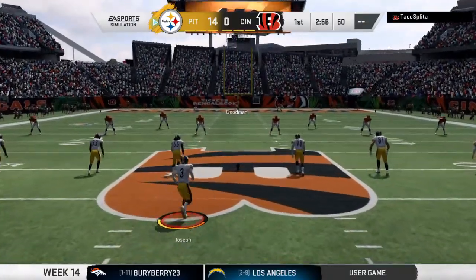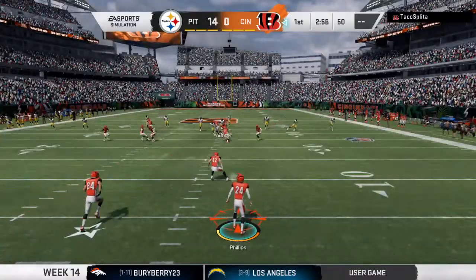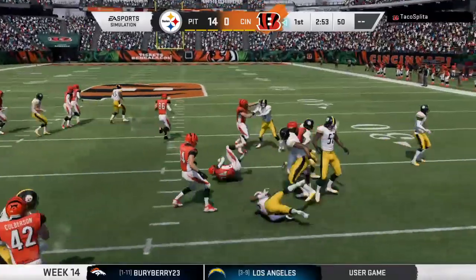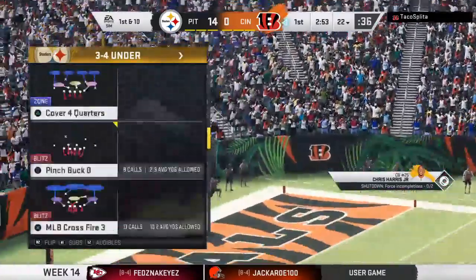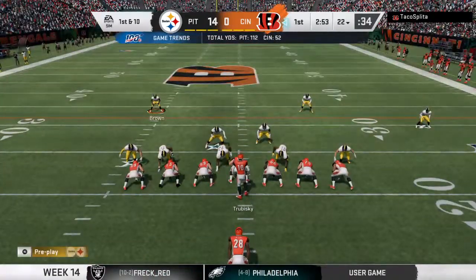After the roughing penalty on the PAT, they'll kick off from 15 yards further upfield. This will be fielded at the 6. And he's up past the 20 to the 22-yard line. The Bengals take over 1st and 10 at their own 22-yard line.